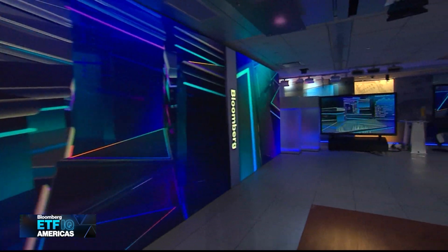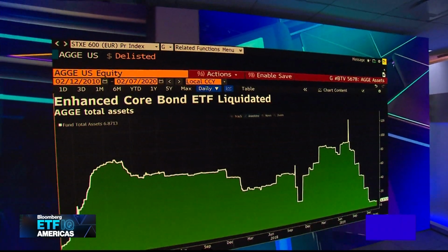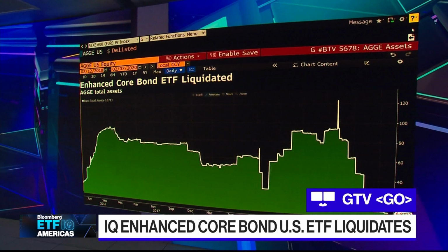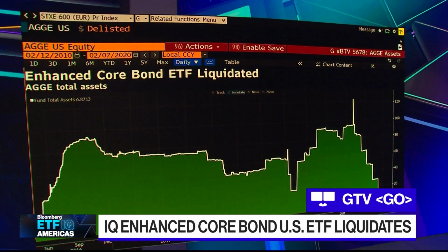And for some, the final stage is liquidation. The IQ Enhanced Core Bond US ETF is no more. Ticker AGGE was passively managed and used a momentum strategy to invest in the aggregate bond universe. Assets reached $100 million last year before collapsing to below $10 million this year.